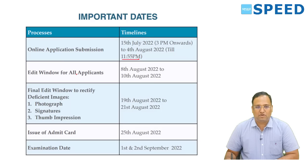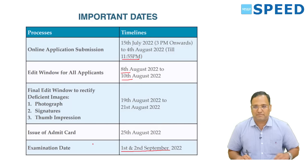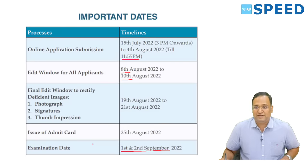The edit window for all applicants will be on 8th August to 10th August. The final edit window to rectify the deficient images like photograph, signature and thumb impression will be from 19th August to 21st August. So 3 days have been given there. The admit card will be issued on 25th of August 2022, and the examination date, very important, is 1st and 2nd of September. There are 2 days of examination and you should know which day you belong to.